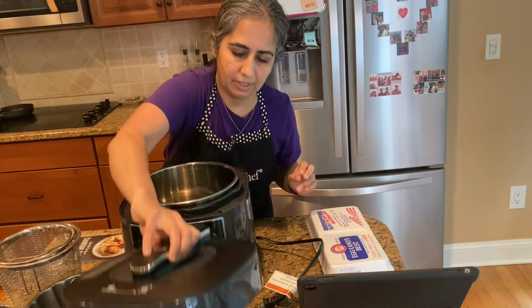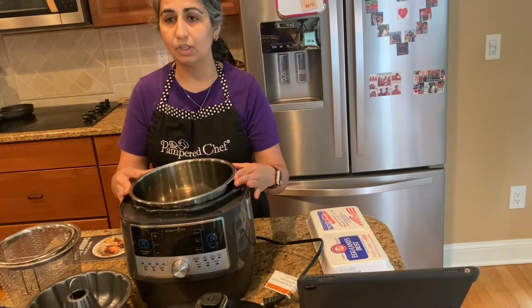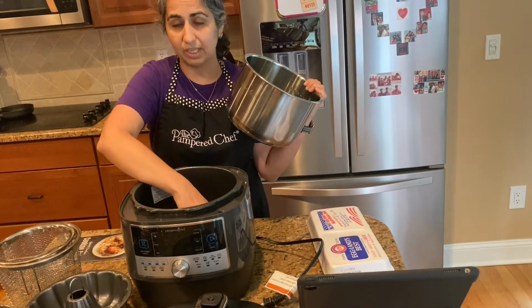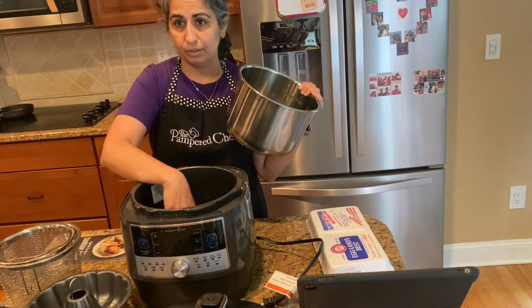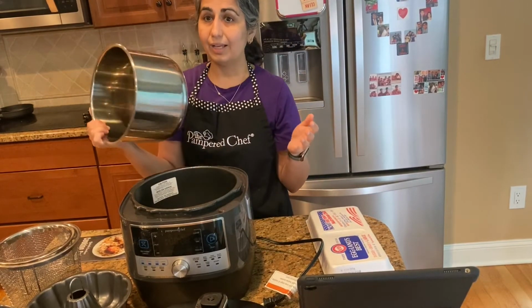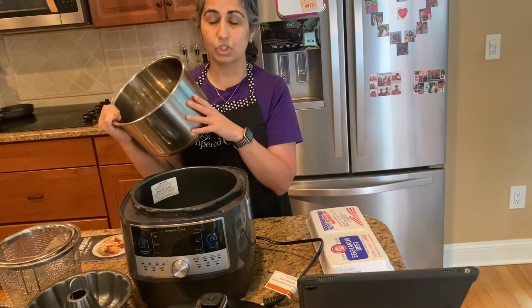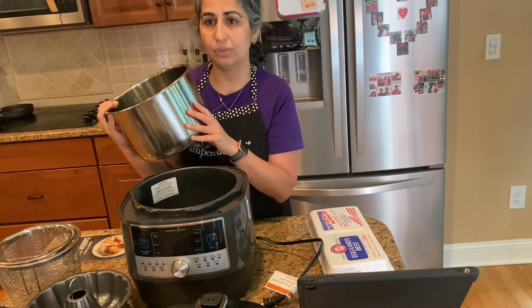Okay, a couple of other things that are important. You will always cook in a liner. You will never put water directly into the quick cooker or any pressure cooker where the electronics are. You will always have this liner. I actually love the fact that I have a couple of liners so that I can switch back and forth, or if I'm making more than one thing in my pressure cooker, I can easily do that.